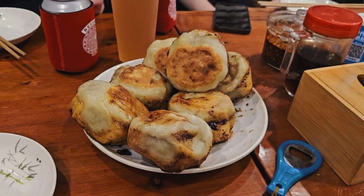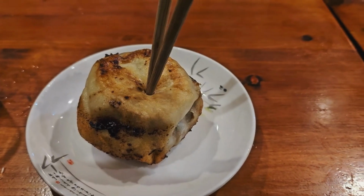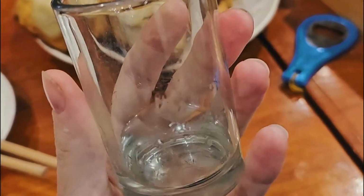Next, our group went to a Chinese bar. We had some meat pies there. You gotta wash it down with rice vodka, 60 proof here.